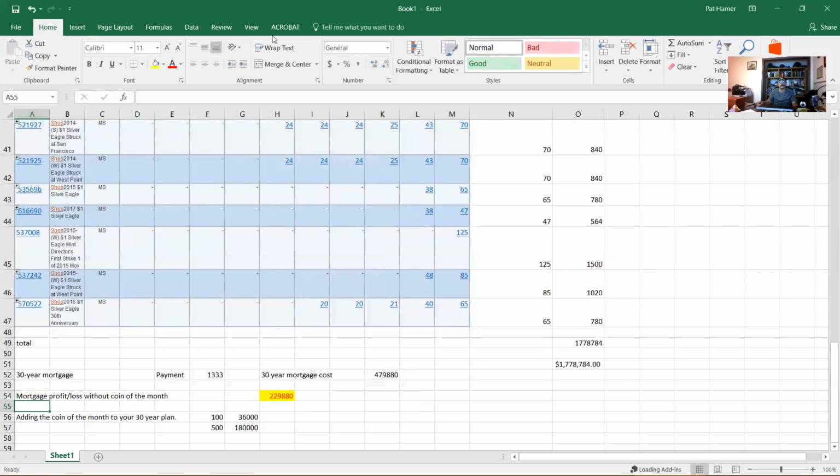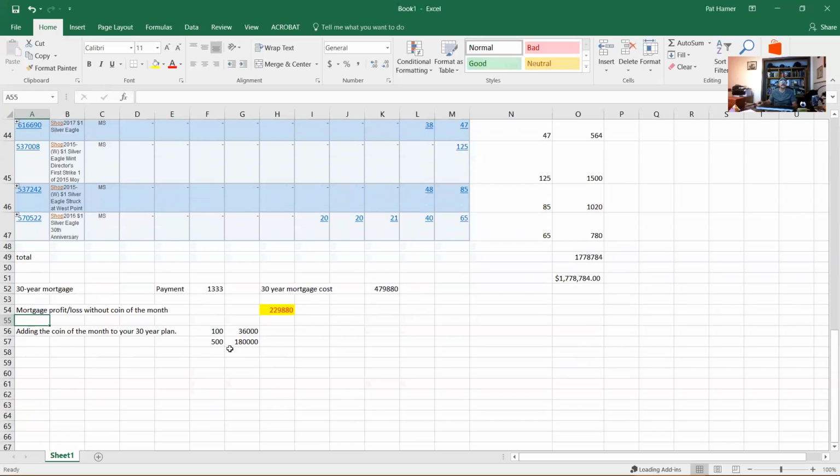This is real stuff. This is what an accountant would use. The IRS would be able to approve this, or anybody else, because that's what accounting is for. So you can pay the lowest amount that you can to the IRS, and also you can see what's going on in your finances. Okay, so this is adding a coin of the month to your 30-year plan. And this is the mortgage with mortgage profit and loss, with coin of the month.